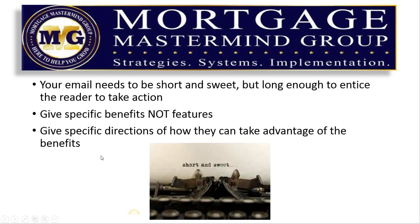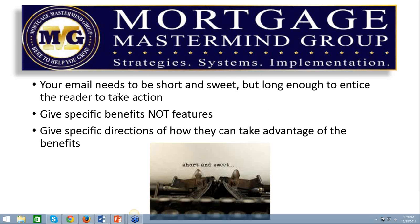Your email needs to be short and sweet, but long enough to entice the reader to take action, because that's really what your marketing pieces need to do, is generate an action step. And that action step is based on your call to action to RSVP for your specific event.